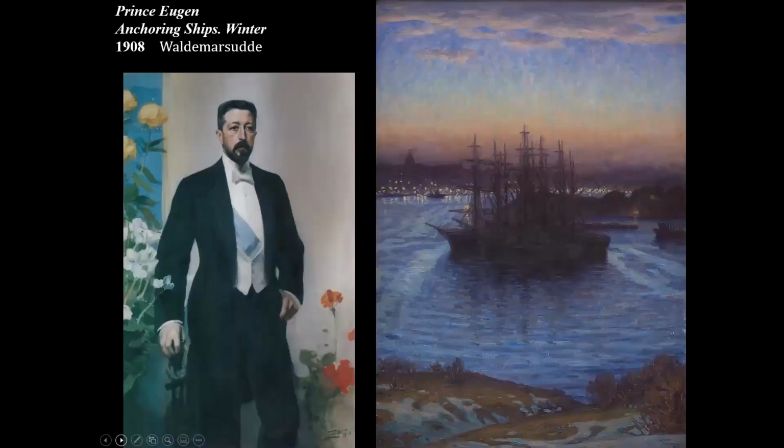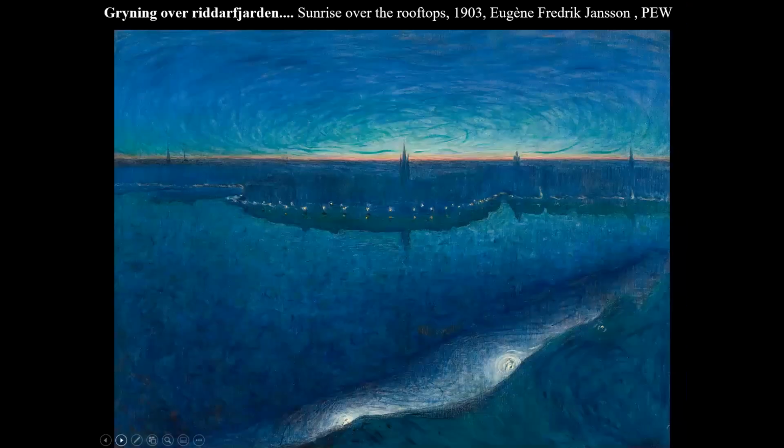And many of these works were acquired by Prince Eugen, who was never going to inherit the throne of Sweden. He had several brothers in front of him, and so could afford to devote his life to the arts. He was a brilliant painter in his own right. So Anchoring the Ships, winter of 1908, is painted by Prince Eugen. I'm then also showing you a portrait of him. And his collection is at Valdemarsudde, which is his house and studio in Stockholm.